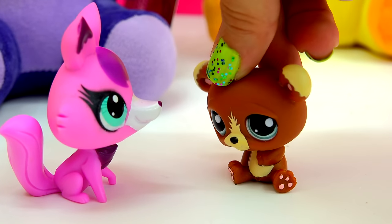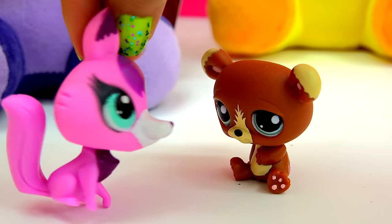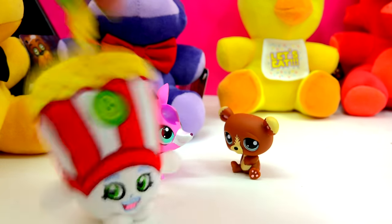No, it wasn't a Five Nights plushie. It was a Shopkins plushie. Did you see it? It was there for a second. What? Which one was it? Cookie. Strawberry. Kiss. Popcorn.